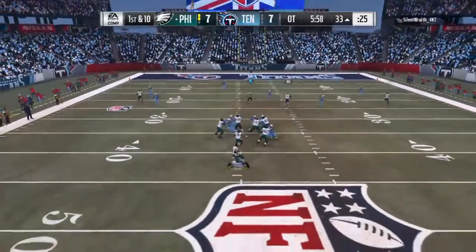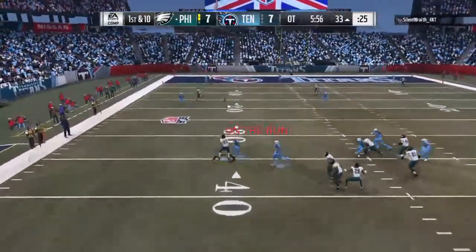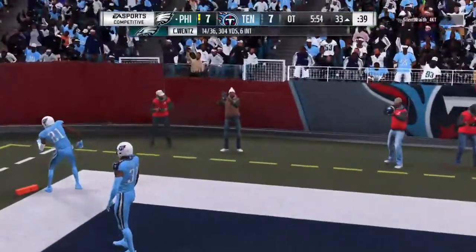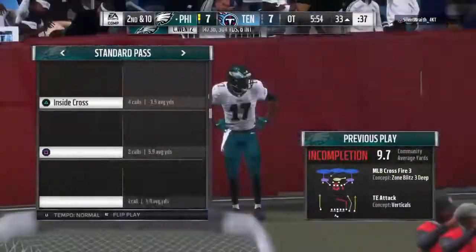So after the INT, here's Wentz. Steps away to his left. Gonna look deep for Jeffrey. So they took a shot on 1st down, but couldn't connect.